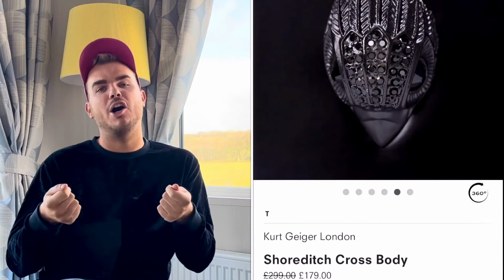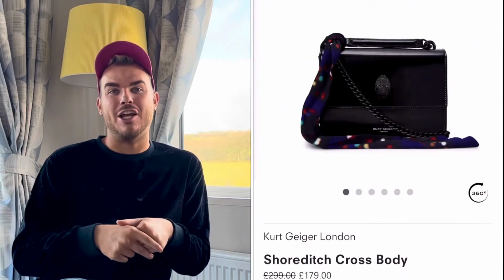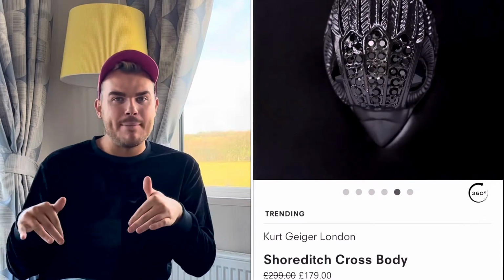It's got this beautiful hardware, and it's got the scarf as well that runs through it. I really like this. This is a bag that can do day and night very effortlessly. Could be crossbody, could be shoulder. I think you could use this more formally. You could tuck the chains in, make it a bit more of a clutch.